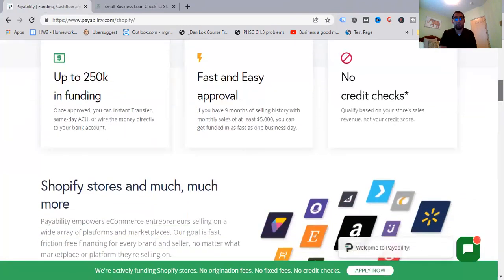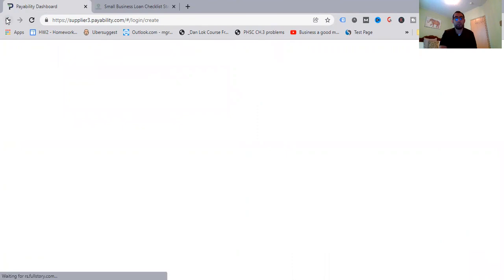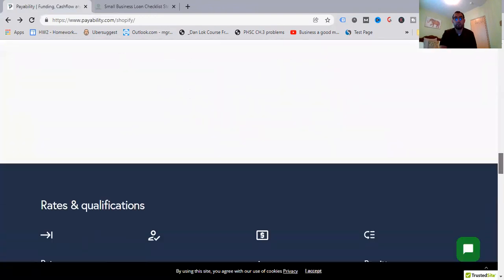So similarly to what we've already gone through, but this is with Shopify: business information, seller information. Complete your application in less than 10 minutes. If we were to click there, again, it would go back through the dashboard, log in, complete your application back there. Connect all your marketplaces, get your offer, as you can see there, and so forth.